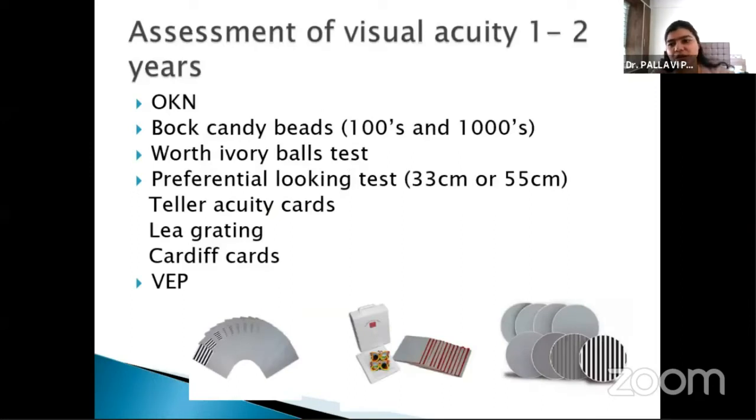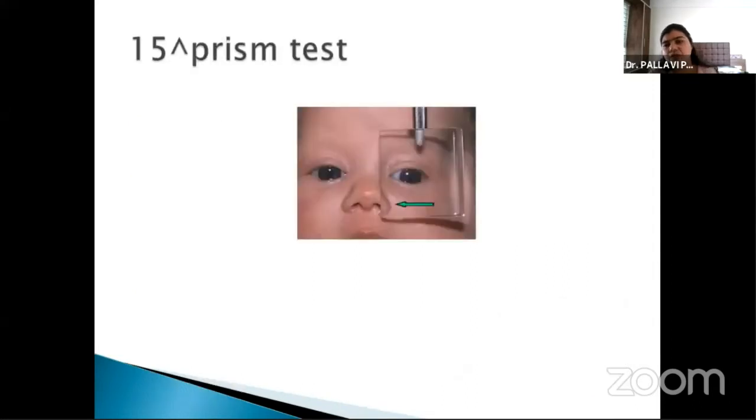For assessment of vision in children from approximately 1 to 2 years, there are many tests available. The OKN drum, Boeck candy beads, and Worth's ivory ball tests are there, but these tests are really not that informative, because they may sometimes give an overestimation of the vision. Preferential looking tests are the best tests that can be done. In this, Teller acuity cards, the Lea grating cards, or the Cardiff cards can be used, and VEP also can be used. A 15 prism diopter test is always best to know whether the fixation in both eyes is equal or not, and whether the eyes have equal vision or not.